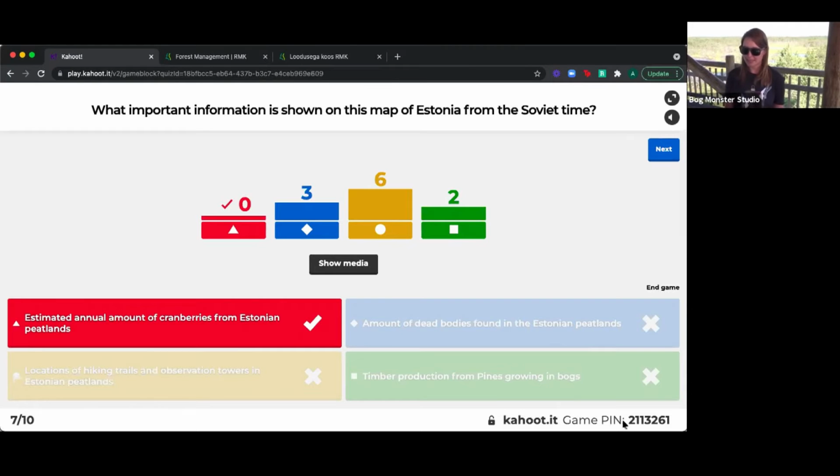So they organized big berry picking field works to get maps of how many cranberries are growing in some places. So it was very important. So next question.